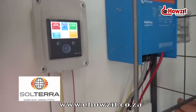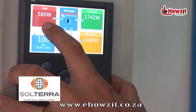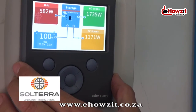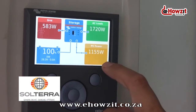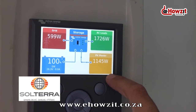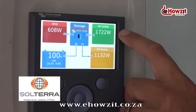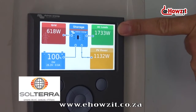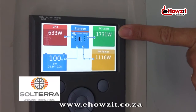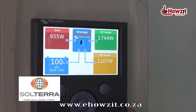Can you explain this diagram, which looks quite fascinating for us? Yeah, this is just your control panel. So what it tells us is that we're using currently 580 watts from the Eskom grid. The batteries are fully charged. We're getting about 1,155 currently from the solar panels. And as you can see, the grid moves in there, and that's your load, that's your shop. So currently we're drawing 1,700 watts. We're using 1,100 from the panels, and we tap in from Eskom what we're short.